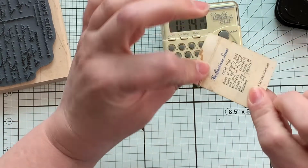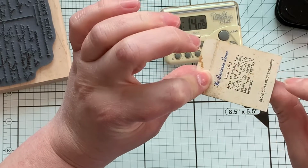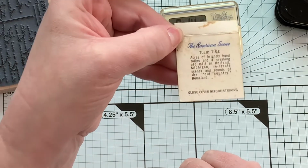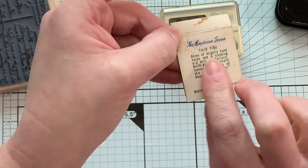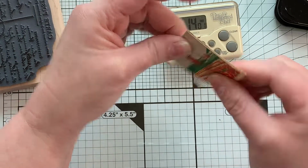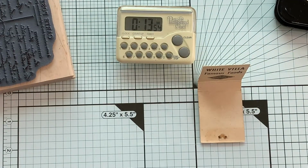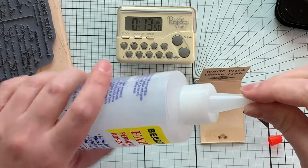All right. My thought was to keep the, I don't want to get rid of this part because it explains the image. So I thought I would just kind of glue this together before I cut it. I hope that's not a bad idea. I feel like maybe that is, but we'll see.